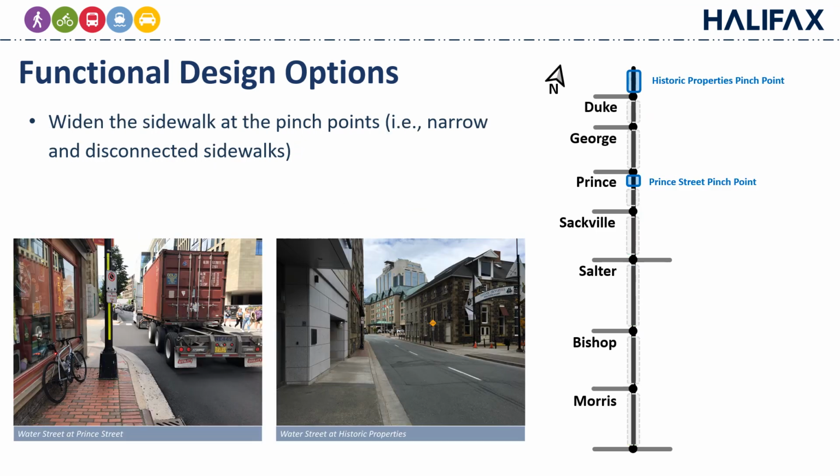As mentioned earlier, there is only one possible design solution for the 2 pinch points at Prince Street and at historic properties. The proposed design will widen the narrow sections of the sidewalk, connect any missing sections, and remove any obstructions that may be impacting pedestrian movements.